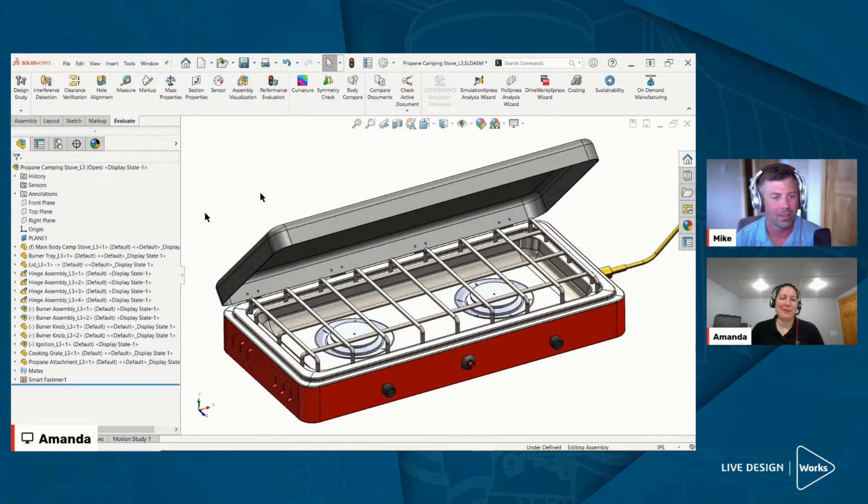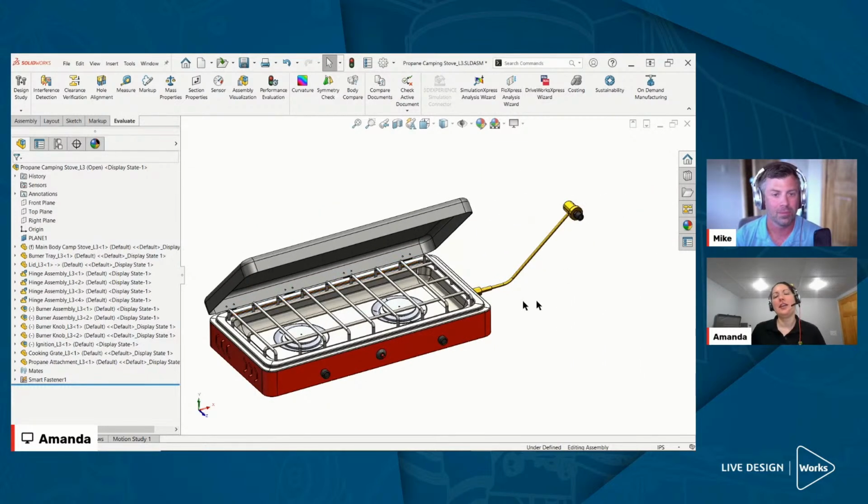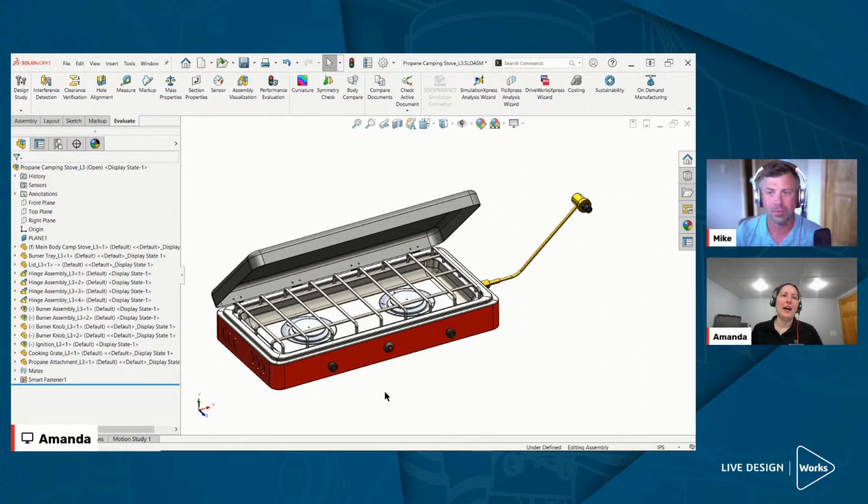Okay, and then Mike, this is a big one. I wanted to talk about selection filters just to kind of wrap up. So selection filters, again, in training, I see this a lot. And so I wanted to bring this to everyone so you know how to, I don't want to say fix it, but you know what's happening so you can get out of it.